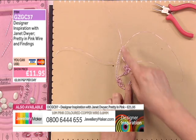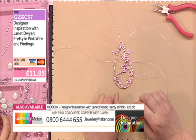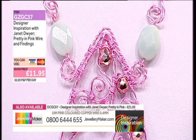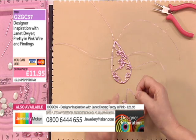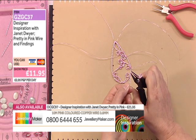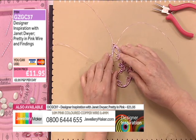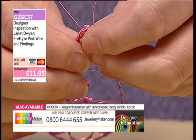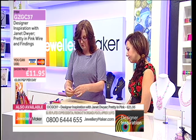What we can do next is the top scroll, which is actually going to be the piece that holds it onto the neckline. And to do that, we do it in exactly the same way that we did this little cup section. But instead of making it as a cup section, we just put the pliers in there and get a sharp V shape. And then that will sit on the top section there. Okay. So to do that, these little bits of wire that I've got left over, we can use one of those. I'll turn that over. Use one of those for that.